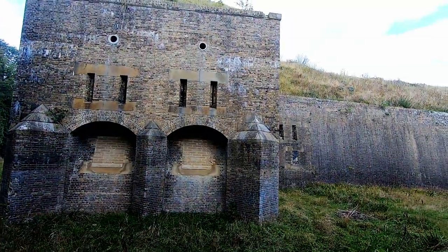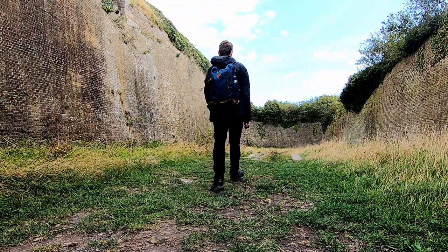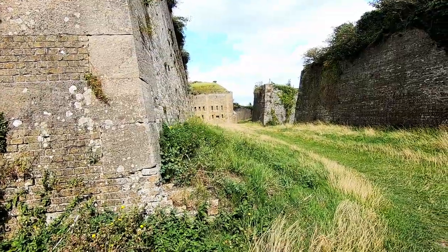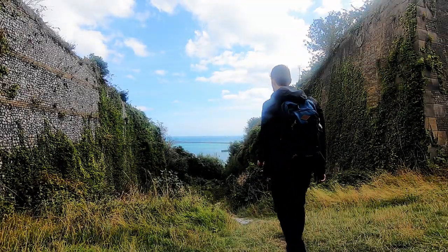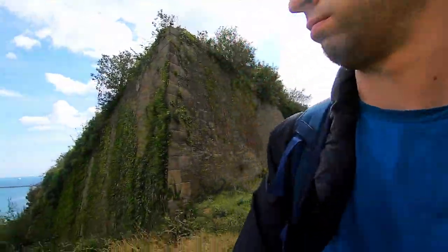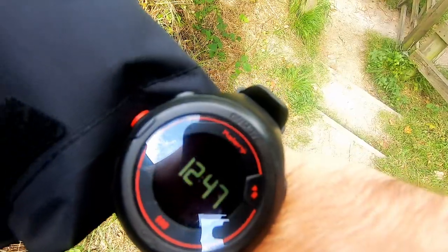What people can do in this beautiful place. Very nice. Another trail and another view. This place never stops surprising me. Now I think it's time to go to Dover Castle.